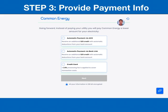A lot of times I tell customers, hey, go ahead, sign up for the credit card option if you feel more comfortable. And then after you go through your first billing cycle, then you'll understand it and you'll be able to call up the company and switch it to ACH or bank link, and you'll automatically still get the credit.